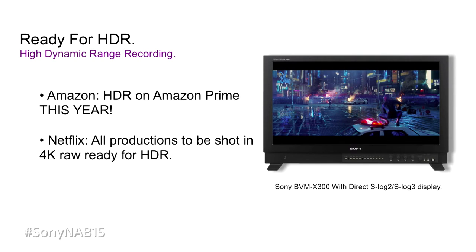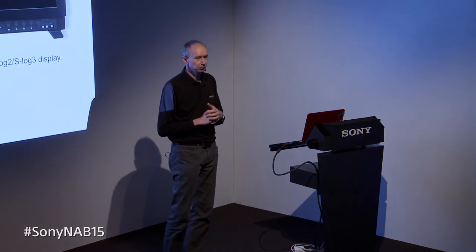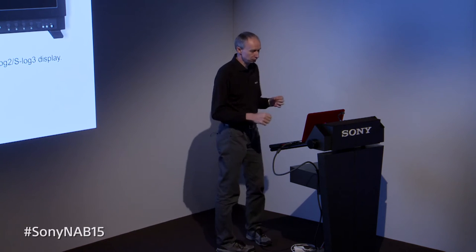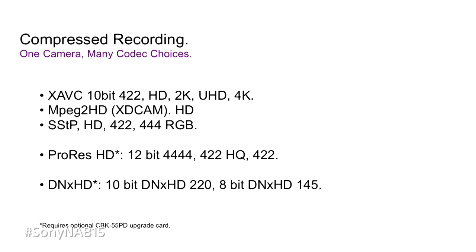Interesting announcement this morning. Amazon have said that they will be showing HDR via Amazon Prime this year, by the end of 2015. And Netflix lists all productions for Netflix being shot in 4K RAW so that they are ready for HDR. This is happening now. This is not for the future, because one of the great things about HDR is it doesn't actually require any more bandwidth to deliver it. So it's really easy, especially for online delivery organizations, to switch to HDR. And it's a really amazing image. It will take your breath away.